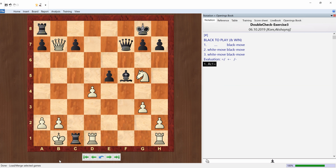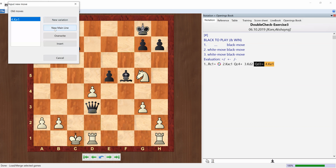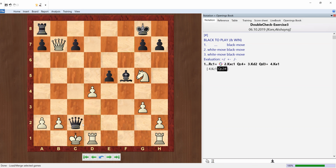So as we discussed, double check. When a king is under double check, the only way to avoid the double check is by moving the king. And in this instance, White has nowhere else to move but to take Black's rook on c1. Then the queen on c4 check. King has to go to d2. Then queen d3 check. King has to go to e1, because if he goes to c1, then we have queen c2 mate, right? And then king e1, and then queen e3 check, and again king f1 is forced.